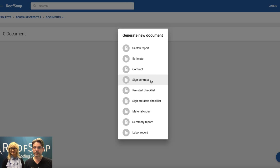Signing a contract, you can input your own contract details. Pre-start checklist can be modified and signed right within RoofSnap. As well as your material orders can be generated, summary reports and labor reports showing you all the dollar amounts and the gross margin. But what we want to focus on right now is simply the sketch report.